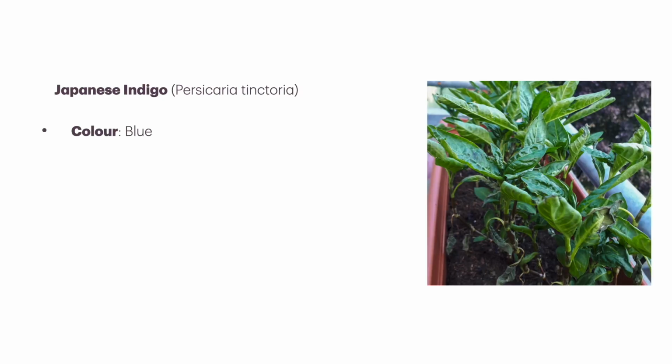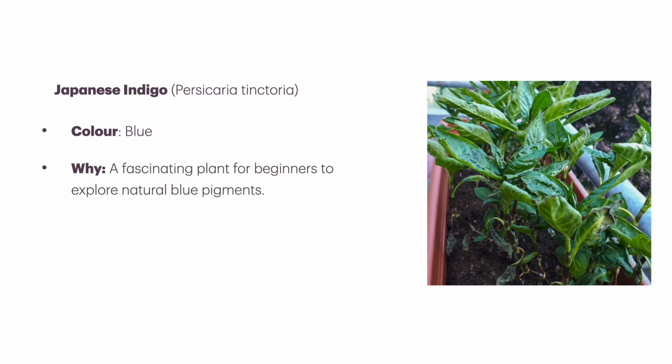Then Japanese indigo. This is a picture from my balcony. It doesn't look so great here because it was during summer, and the sun intensity was too high and some of the leaves had wilted, and that's when I figured out that Japanese indigo doesn't really require full sun strength. Partial shade is much better for these plants to flourish. In one of my blog posts I have shared pictures of Japanese indigo thriving in my dye garden, so you can check it out.